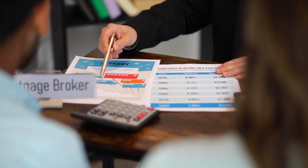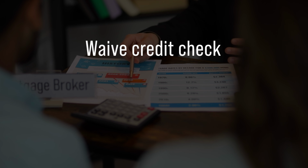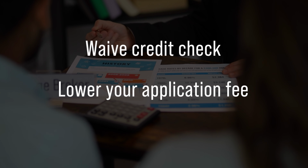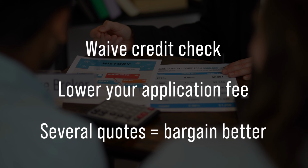My personal rule of thumb is to get 3 quotes on major expenditures, be it home repairs, car insurance, or mortgage lenders. And doing so will maximize your chances of getting the best deal on mortgages. And don't forget to go to the same lender. They may be able to work with you and waive certain fees. Maybe they can forgo the credit check fee if you have an excellent FICO score. Perhaps they can lower your application fee too. Besides, if you have several quotes, you can spot where you can bargain to lower your costs.